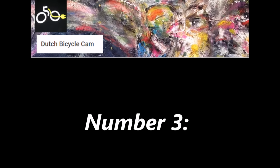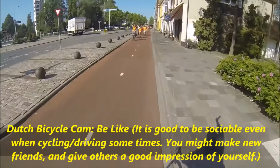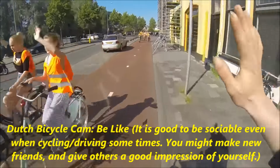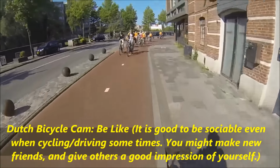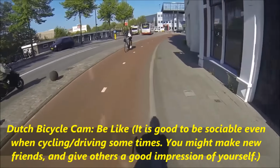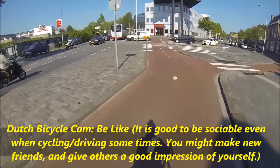Video clip number three, Dutch bicycle cam. Dutch bicycle cam, he gives a friendly wave to these cyclists going by. They all give a friendly wave back. Very nice to be sociable when you are cycling or driving. I think it can be quite good if you try and be sociable when driving or cycling, because then you give a good impression to other road users.